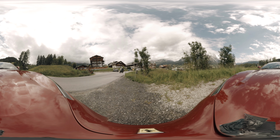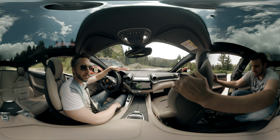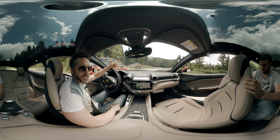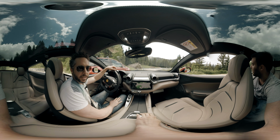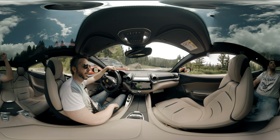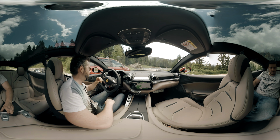In the brand new 700 horsepower Ferrari GTC4 Lusso that we are about to drive. This is Ferrari's grand touring car and the newest incarnation thereof. We have 700 horsepower, a beautiful interior, appointments for 4 people, hence the 4 in GTC4, and of course because of the 4-wheel drive system and the 4-wheel steering, which is brand new.